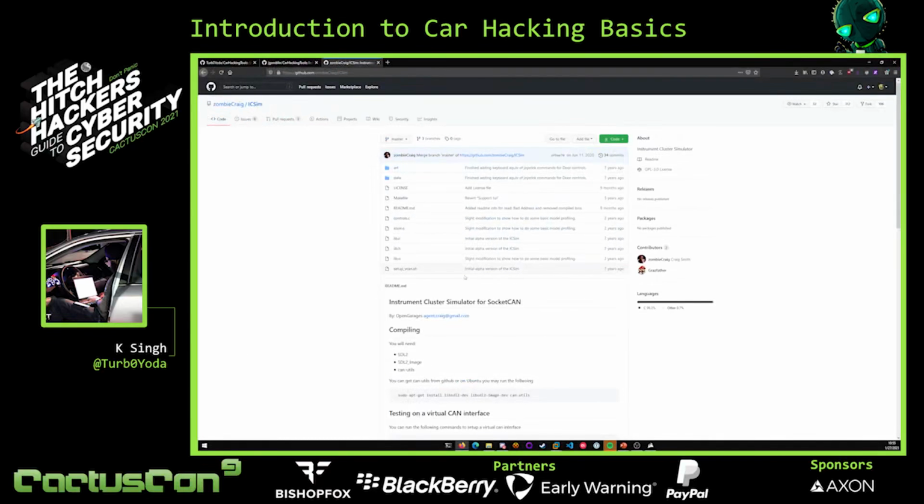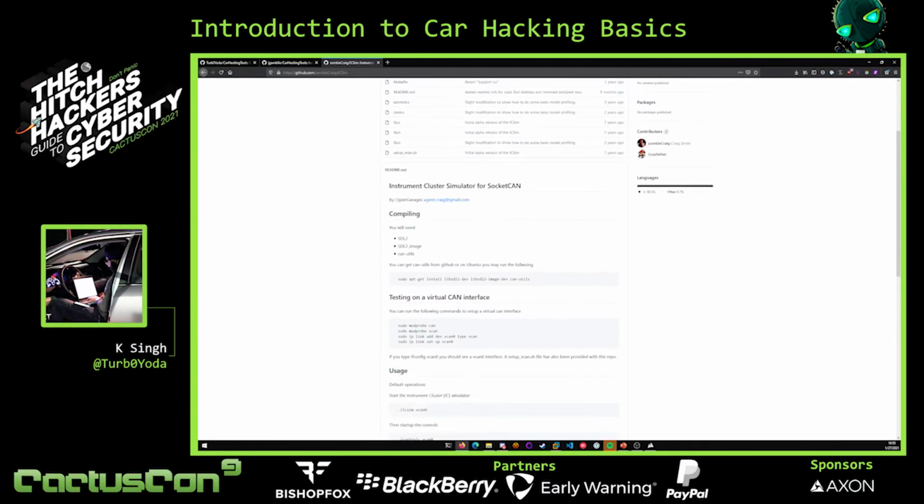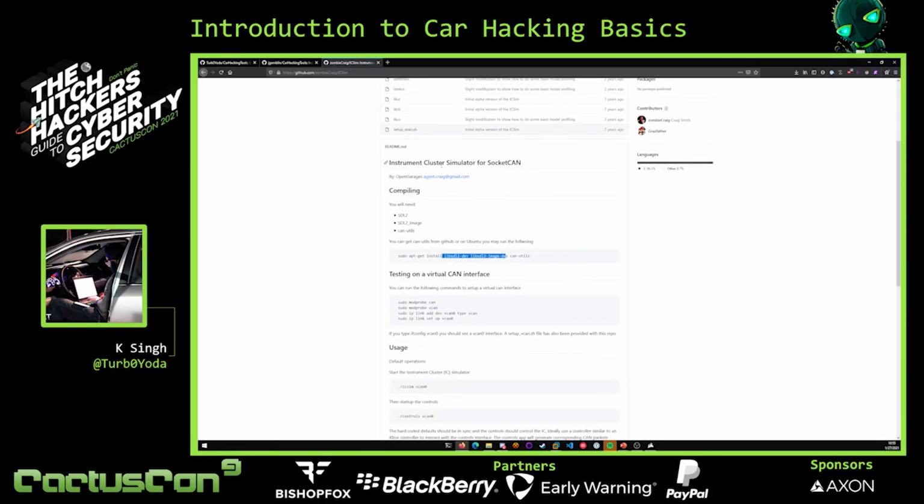ICSIM is this lovely program made by Zombie Craig, and essentially it provides a virtual gauge cluster and controller for your quote-unquote car. Right here, you need CAN tools and these prerequisites. You also have to be able to use the makefile in here. You have to compile this yourself, so it's pretty distro agnostic. These commands are from Ubuntu, but all of these you can find on other distros, and CanUtils is also on GitHub.